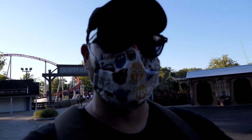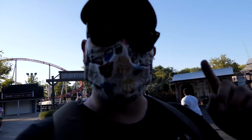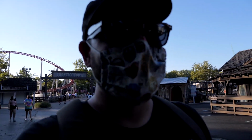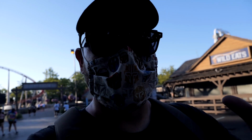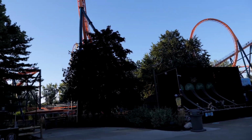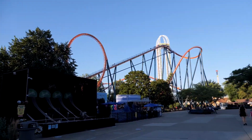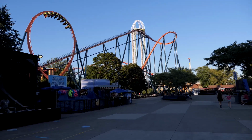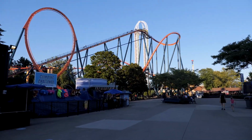I walked from the front all the way back here only to know it was closed. I do wish that the app had updated or something. That would have been nice, so I didn't spend my time walking all the way back here. Well, I see Rougarou here. It took me a while to get up here because my legs are just kind of gassed out. Let's see if I can get on Rougarou.